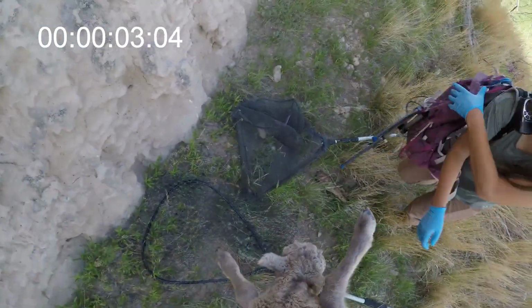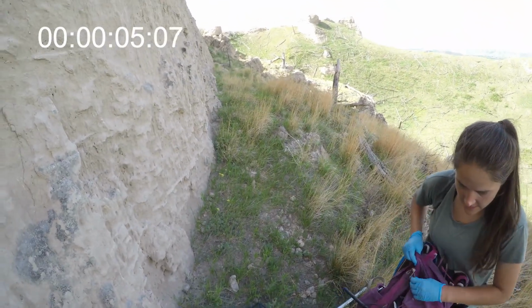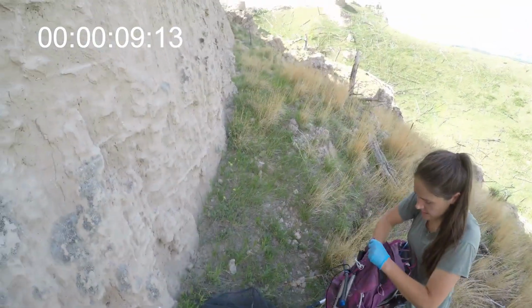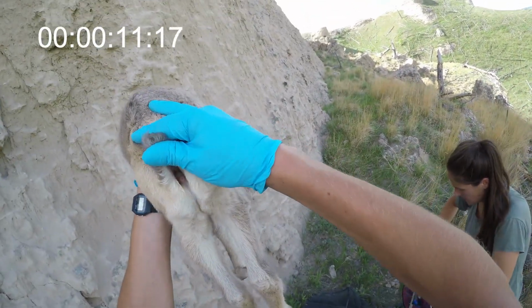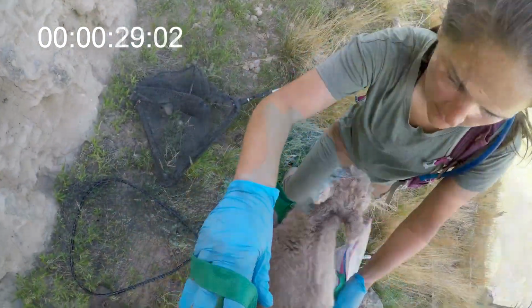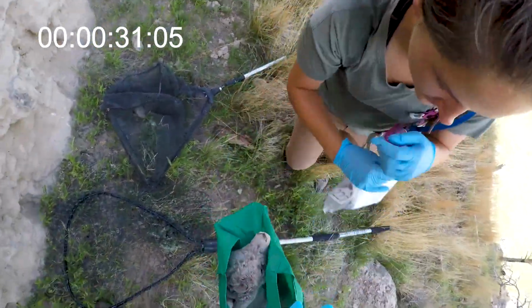Our goal is always to handle it in 4 minutes or less and just get out of there and leave as little scent as possible. Another male. So we put them in the bag. That kind of calms them down.